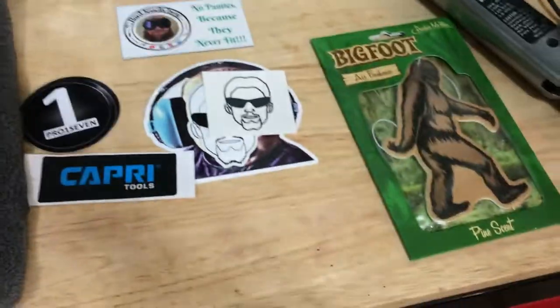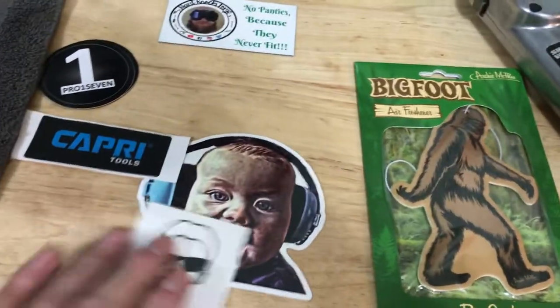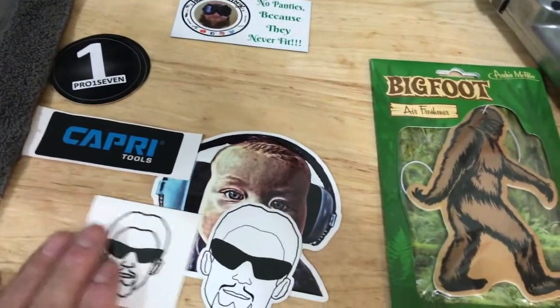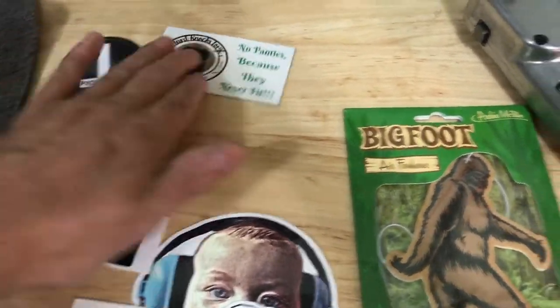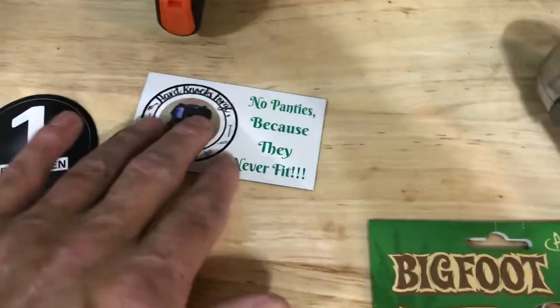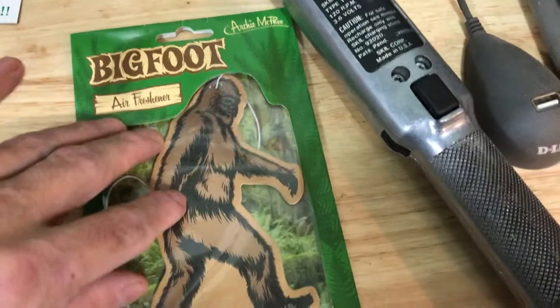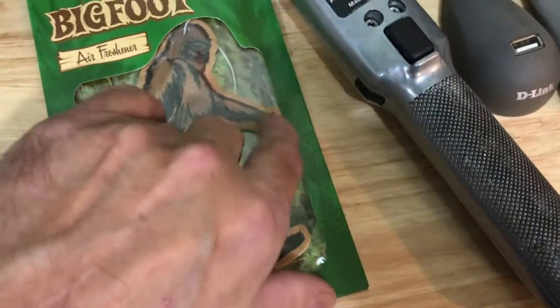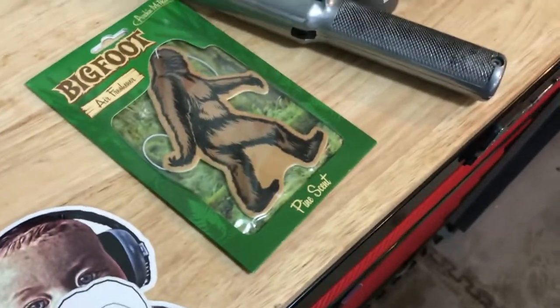Another quick thing I wanted to get to is decals. I got these decals a while ago. Thomas sent me these. I haven't stuck them anywhere yet. Very cool. Pro17 sent me these. Hard Knocks Forge sent me this magnet. Cool. It normally sits on my toolbox. I just took it off for the video. Capri Tools sent me a decal. I honestly don't know who sent me the Bigfoot air freshener. There it is. Don't know what it smells like either. I haven't opened the package.